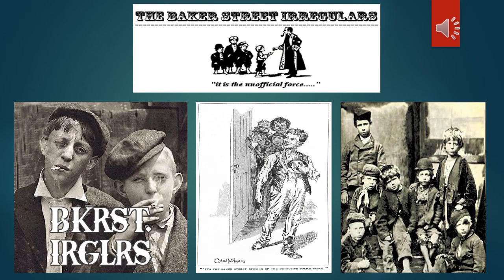At this moment, there came the pattering of many steps in the hall and on the stairs, accompanied by audible expressions of disgust upon the part of our landlady. "It's the Baker Street Irregulars, a division of the detective police force," said my companion gravely. And as he spoke, there rushed into the room half a dozen of the dirtiest and most ragged street kids that I have ever clapped eyes on.